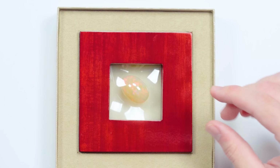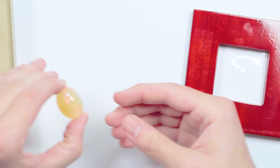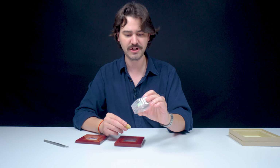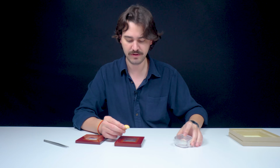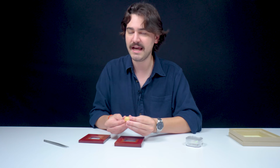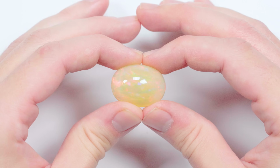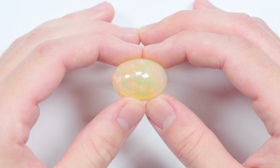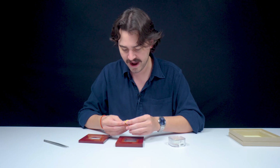All right, we got one more specimen here. Wow, this thing is enormous as well. So this has a slightly less than white body color. While we saw a bunch of greens and blues on the surface of the other opal, this one has a little bit yellower body color and predominantly red and orange, a real fiery play of color. I love the patchiness of color in this specimen, but I do love just how fiery and all over the color is in this one.